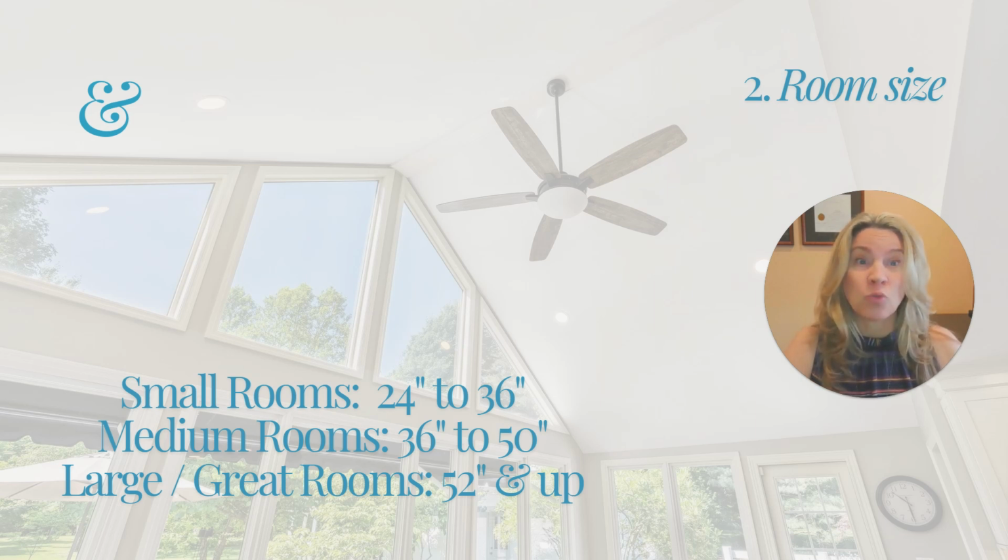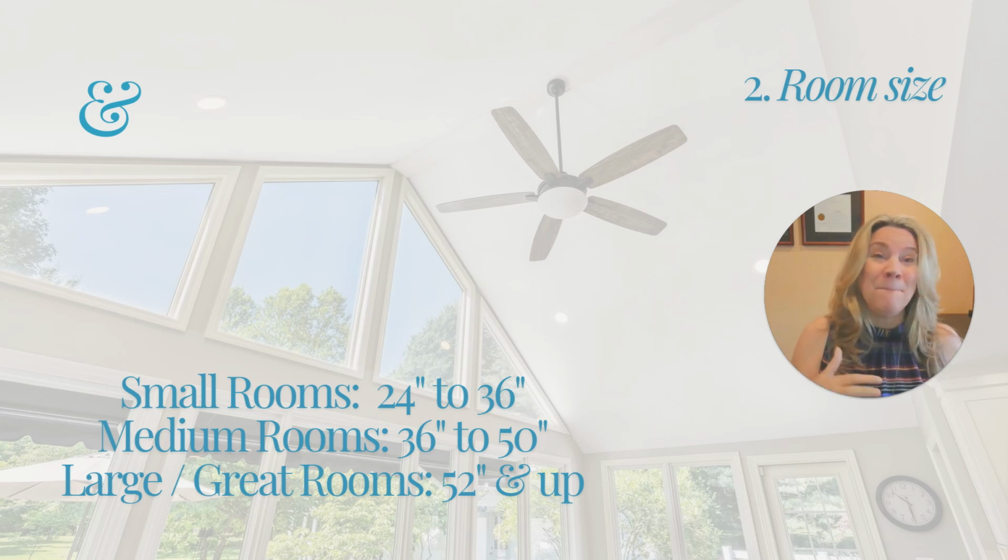When you get up into those really massive rooms, great rooms, that living space that's all in one, you might want to consider a 52-inch fan and larger, maybe even 2 fans if you can space them far enough apart that their wind pattern won't interfere with each other.